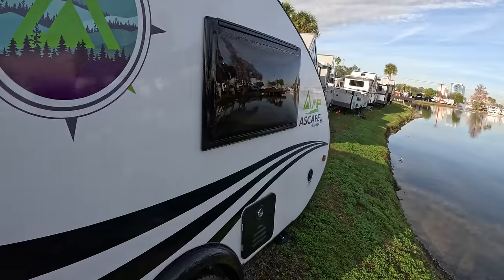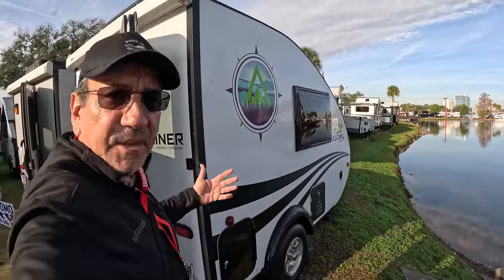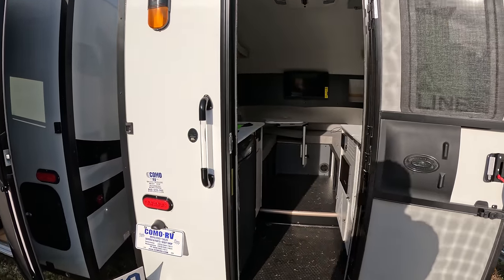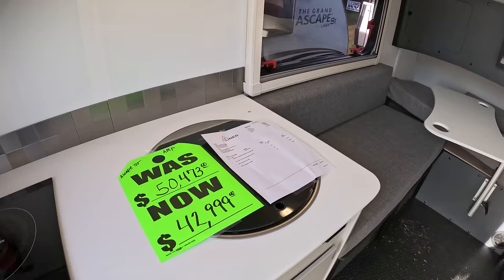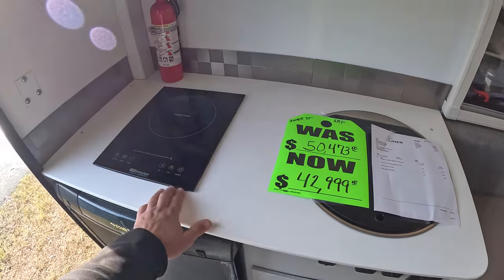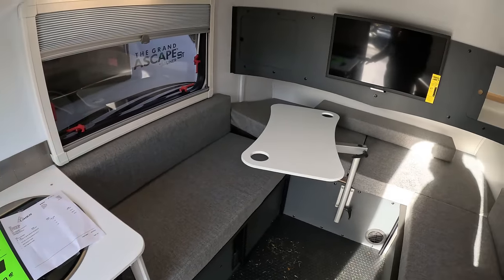Sorry, it must have been Mike. Well, Aliner has always been famous for their A-shaped RVs, but now they have this teardrop, which is pretty cool. $42,999. Here we have an induction cooktop. And I believe this is the one that is all electric.